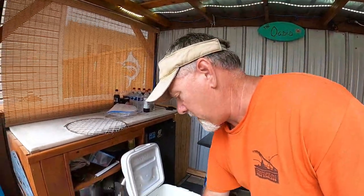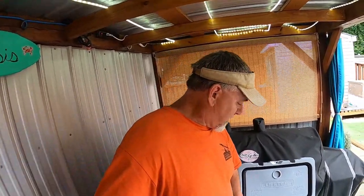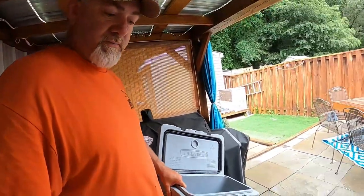So let me show you what I do when I get back and before we cook them. What you want to do is take your crabs and put them in a cooler. Then you want to put ice on them. And what the ice does is it makes it more humane to cook them, because they'll be numb and you're not just throwing live crabs into a pot and steaming them. So this is a more humane way to dispatch the crabs before you cook them. So I'm gonna get some ice into the cooler.